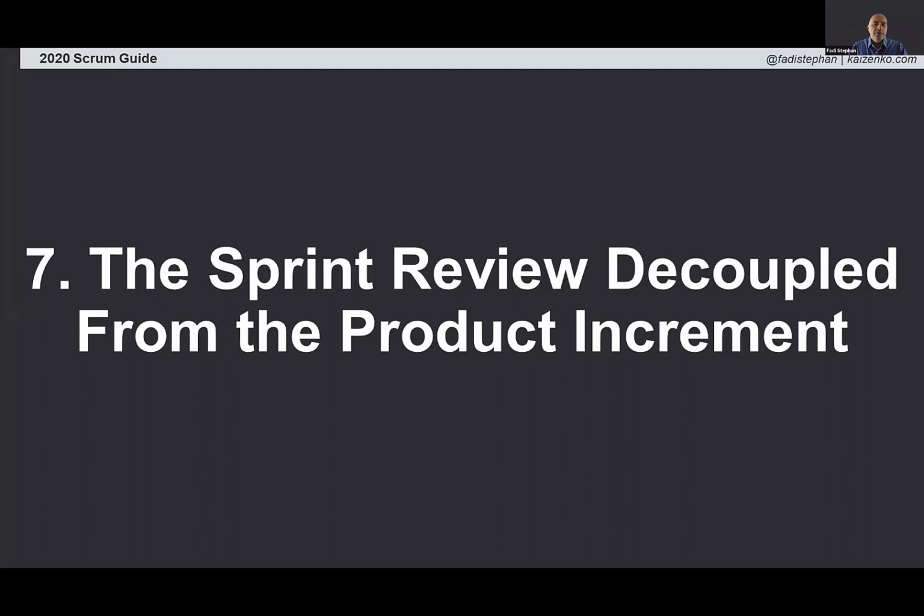So to help with that, it's been emphasized that, yes, you do need to deliver a product increment at the end of every sprint, but you also can deliver the product increments throughout the sprint. And this encourages us to break down our work into smaller and smaller pieces so that we're not working on one large item throughout the sprint, but many small items that we can deliver whenever they are ready, whenever they meet our definition of done.